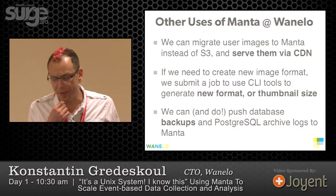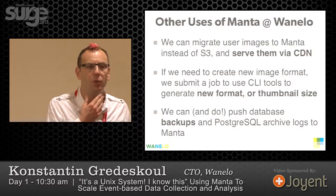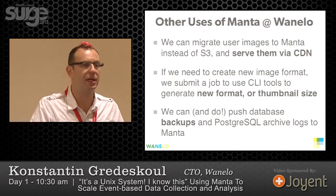If you're using Postgres, you may have heard of a thing called WAL-E, which basically uploads archive logs to S3. It's something that may or may not be needed with 9.3, because in 9.3 they did a lot of work on making replication a lot easier. But I don't think WAL-E supports Manta out of the box yet, but that would probably be relatively easy to do and just start pushing all archive logs to Manta. We're already doing this, but we're not using WAL-E. We're just doing it ourselves.